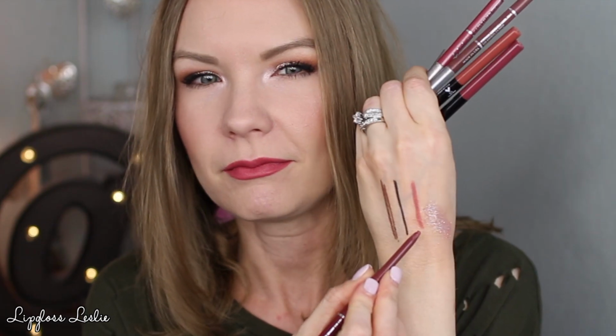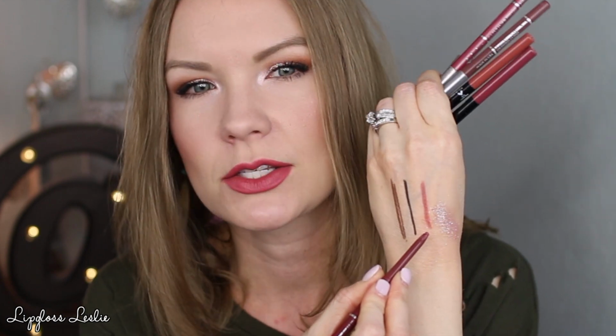My holy grail for years has been Tawny, because Tawny is a perfect color that just goes with everything. It's like a rosy terracotta sort of a shade. So it goes with pinks, it goes with roses, it goes with nudes. It's just great. It's a very, very versatile color.